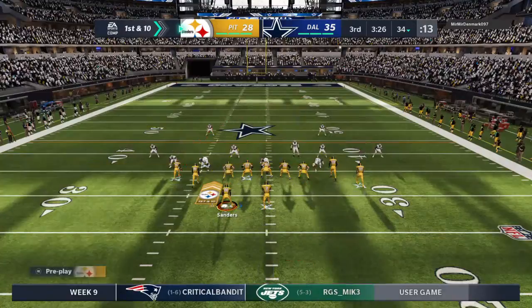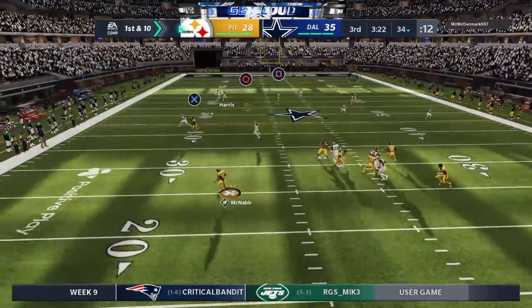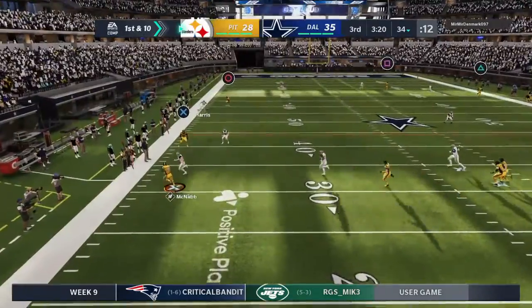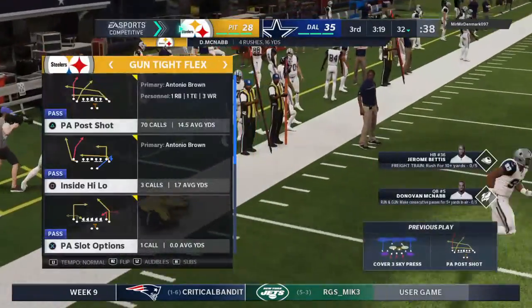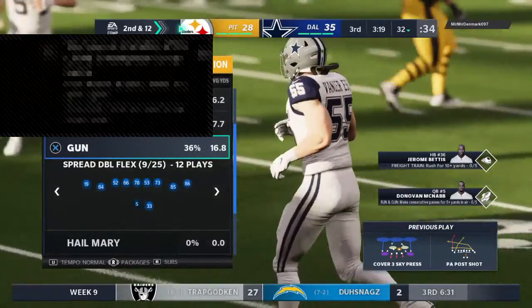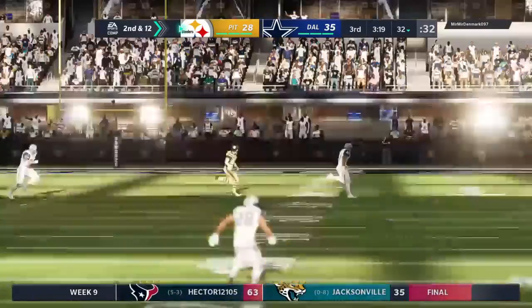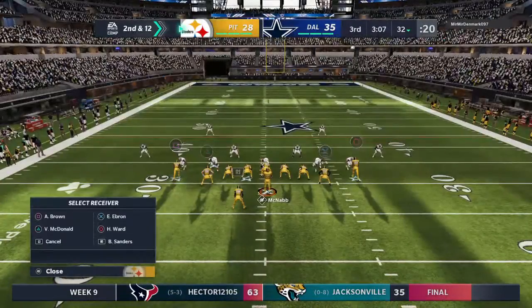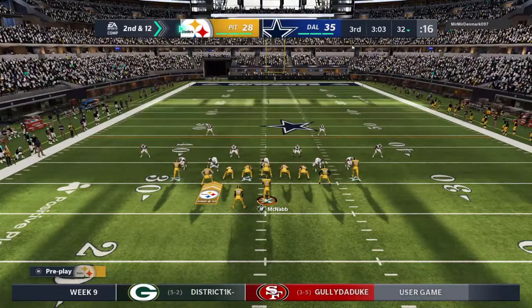Back to throw. Buying time to his left. And time finally runs out. He can't get rid of the football, and he's taken down. Was it a breakdown in protection? Did the running back not pick him up? What does it really matter? Sometimes it's just a great play made by the defense. Big-time sack. Now, following the sack, they'll come up here on a 2nd down and 12.